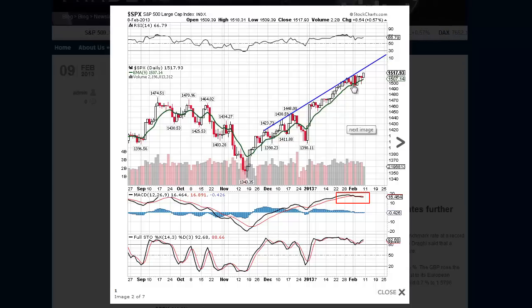Currently this 9 EMA is rising, with support moving average at 1507. It's quite significant. Only the loss of that level could potentially indicate maybe the beginning of some kind of reversal or maybe corrective pullback.